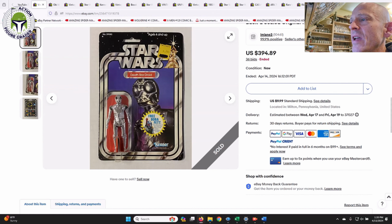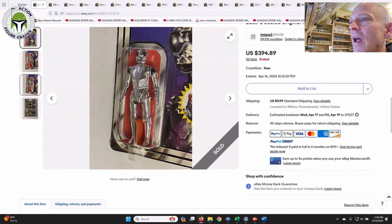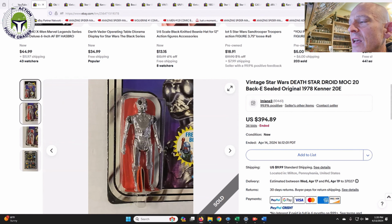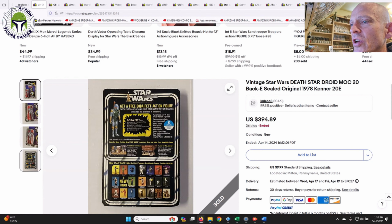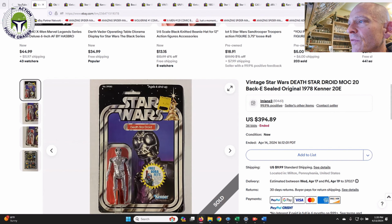So let's go ahead and dig in. Here was one that was sold from a seller I've bought from in the past, LM Lane. I don't know this seller personally or anything, but I've had good experiences buying from him. And he had a pretty nice looking 20 back E Death Star Droid. Blister looked pretty good. It had some light creases to it on the card, but I was shocked by this final sales price of a little under $400. That seems like a really good deal to me relative to what it is.